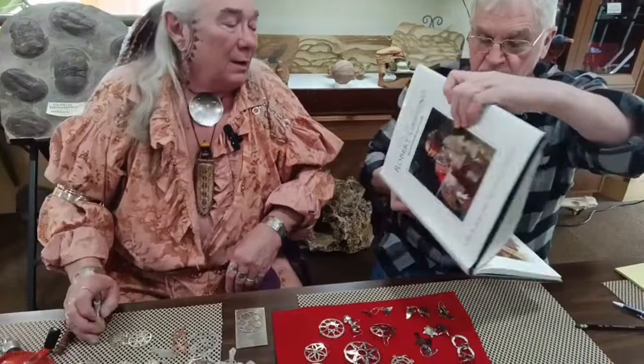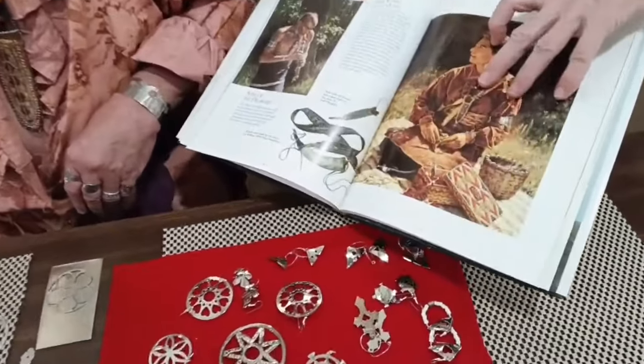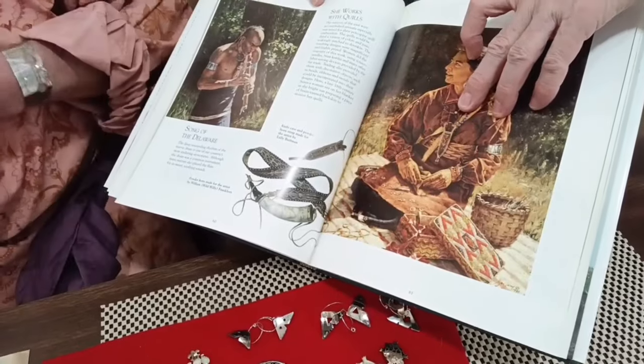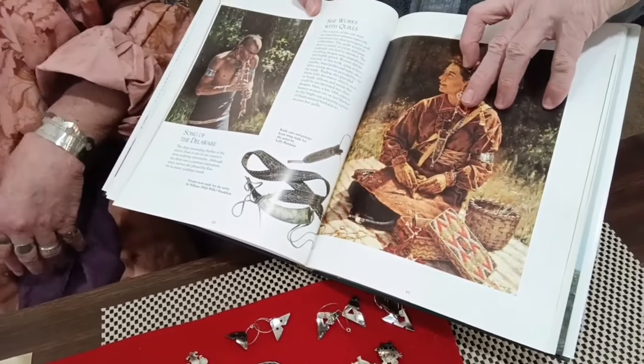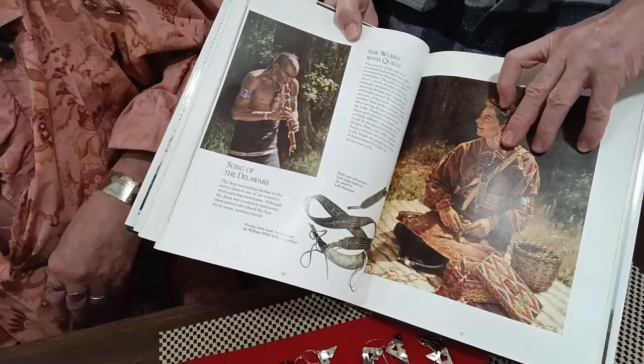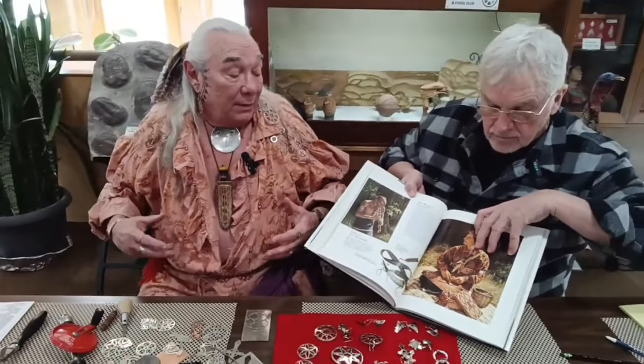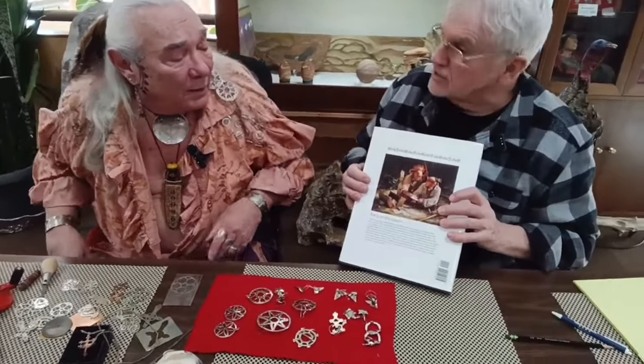Hey, Roger, I just noticed something. What's that? As I'm going through it, she's wearing a knife also. Yes, just like you. Yeah, we didn't have pockets. We wore mostly breech clouts and leggings. There are no pockets in leggings and no pockets in breech clouts. Now, we would have maybe a coat, but a lot of times we weren't wearing a coat. But that's a great representation of an 18th century woman, just sitting around, doing quill work or making pottery or whatever. On the back, yeah, I made it on the back too.